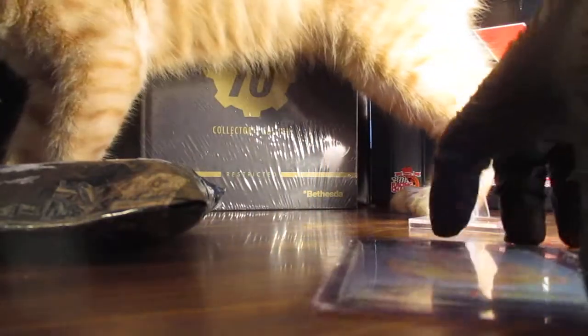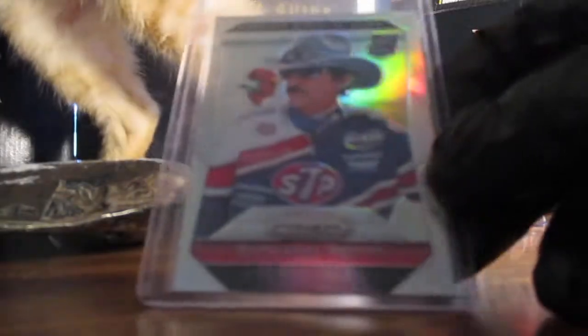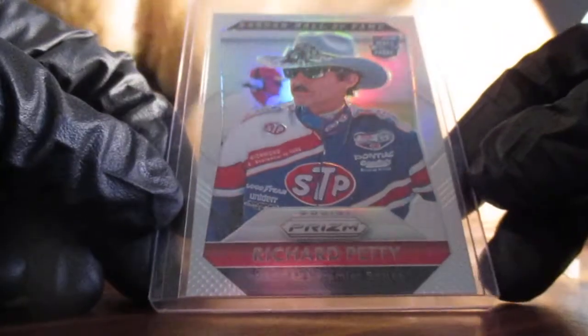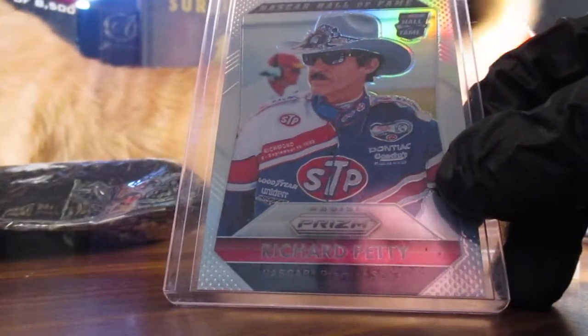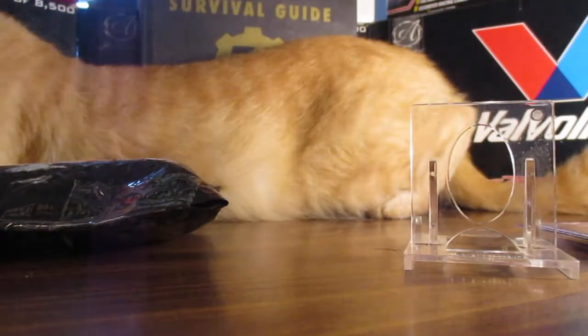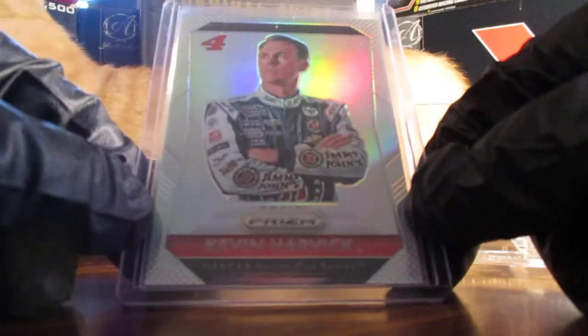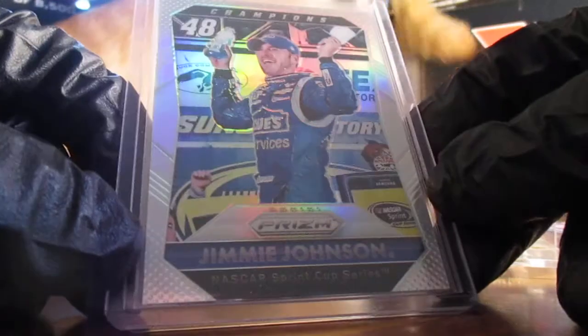So I got a Kyle Busch there, first year Prism, and Richard Petty. Not sure if this is the variation or a short print, but I think I got this one for like $1 and change. And these are the hollow prisms, or silver prisms, as they might say they are regular prisms. And then I got a Kevin Harvick, of course. I had to pick a Kevin Harvick up. And a Jimmy Johnson that I found cheap from one seller.